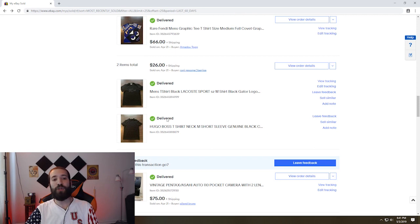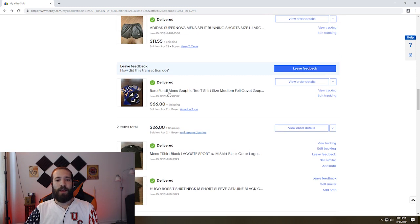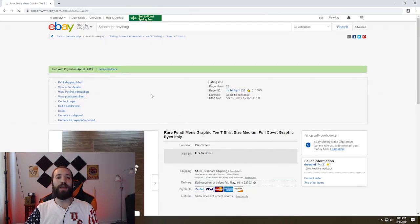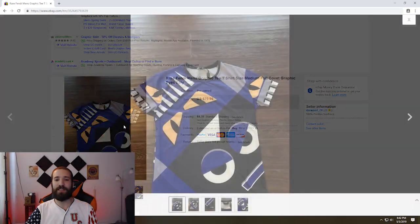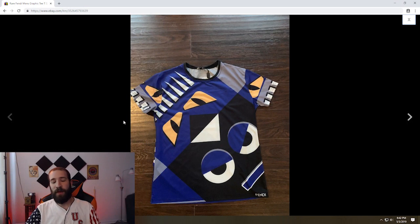This was a guy who bought 2 shirts from me at the same time, almost within 24 hours of listing these, a Lacoste shirt and a Hugo Boss shirt. I think he paid $9 to $12 for these, and just pure profit right there almost. This is something I had no idea what it was. I probably way undersold it. Apparently Fendi is like super expensive. Their shirts on their website are like $500 to $600 for a single stinking shirt. I couldn't believe it when I found it in the lot.